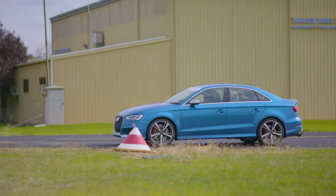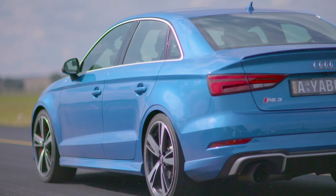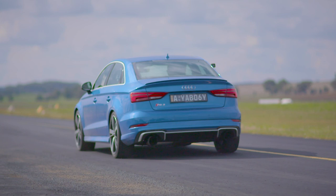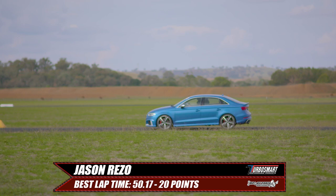And the quickest car around the handling track was the mighty Audi RS3, wrecking everyone's lives and chopping the Barra, as Jason pushed the car to the limit. He bested second place by nearly 4 seconds with a 50.17 second lap, getting the full 20 points for handling.